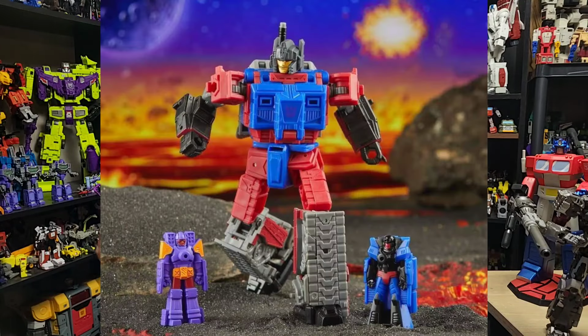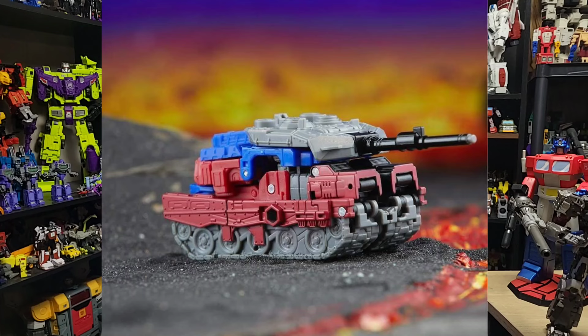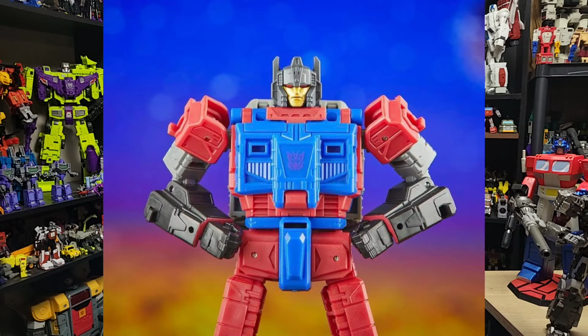The one thing I pre-ordered was the Quake figure. Now I have the Titans Returns or Power of the Primes Quake, which is molded after the Titans Returns Hardhead. Now Quake was not a Headmaster or a Titan Master like it was back then, so it'd be nice to get a more G1 toy accurate or G1 version of Quake with his two Target Master partners. Now I do prefer the blue on the Titans Returns Quake, as it is a little bit darker and deeper, like a navy blue. And the blue on this one is a brighter blue, which is almost too bright.